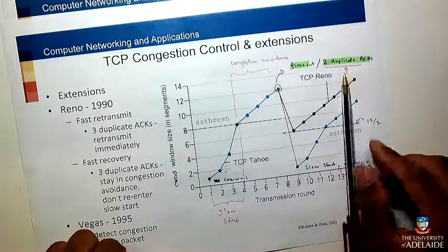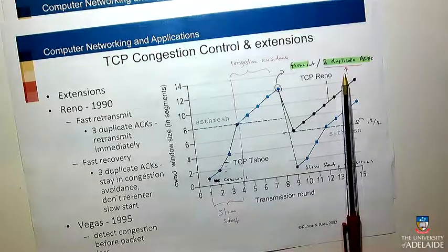What does that really say about the network? Is stuff getting through or is stuff not getting through, compared to a timeout? If you get a duplicate ACK back, what does that tell you about the network? Are you able to get things across the network? Our assumption is no, but is that a good assumption, though?